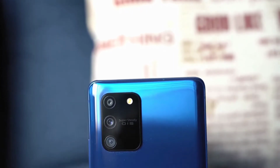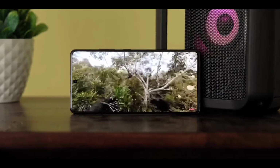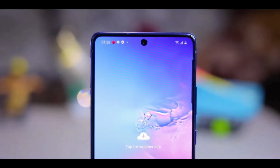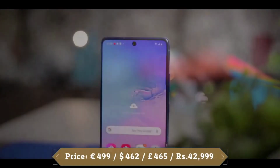a single charge. Unless you game and watch YouTube all day, the S10 Lite will comfortably last you until the end of the day and into the next morning. It comes with 45W fast charging. The Galaxy S10 Lite doesn't support wireless charging.